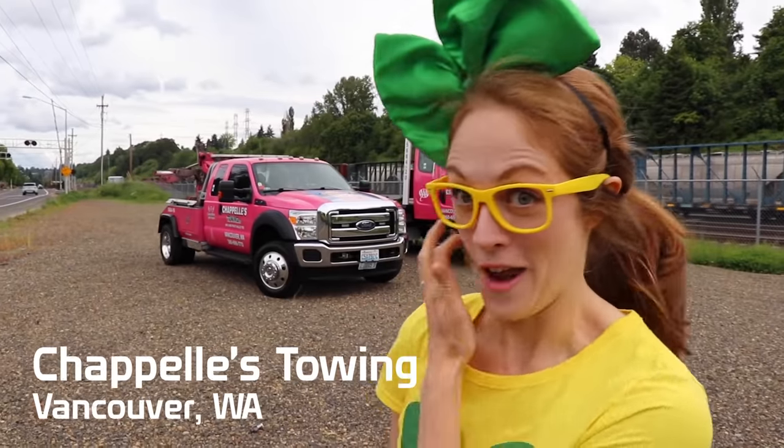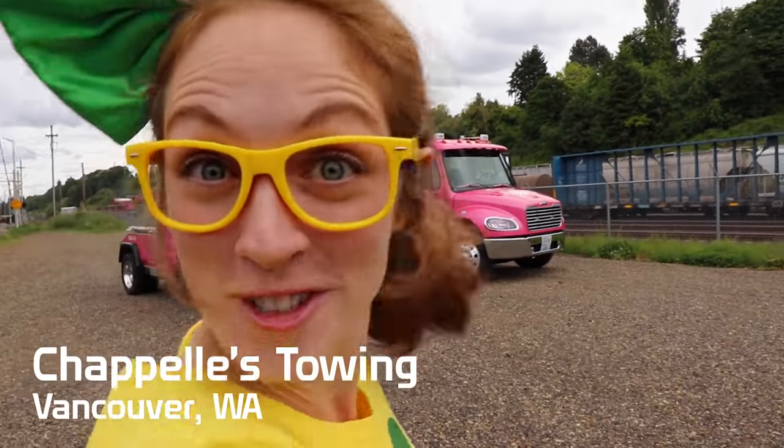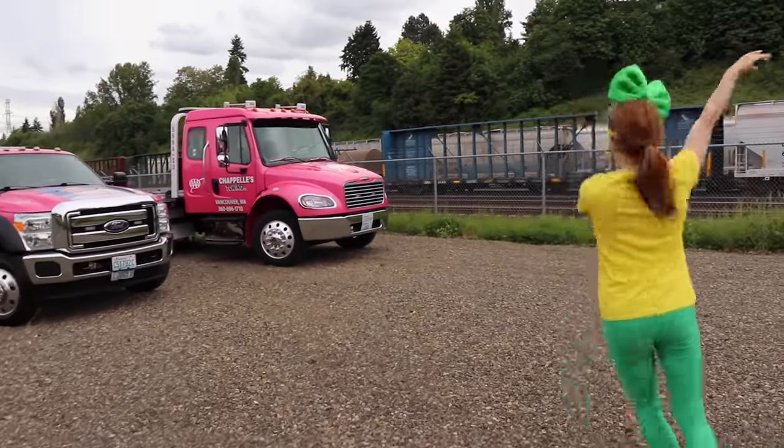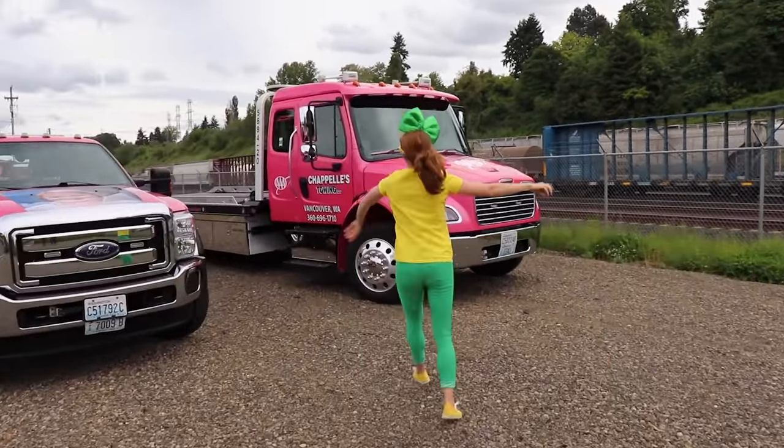Brecky Breck, and today I'm with Chappelle's Towing, and we get to look at big, huge tow trucks. I'm so excited. Come on. Wowee! You see these two pink tow trucks? Oh man, they're really pretty, aren't they?